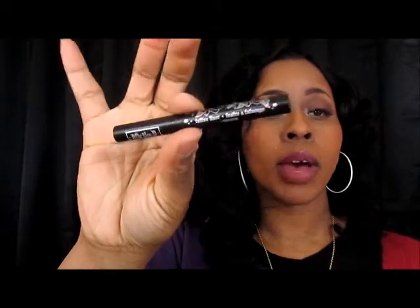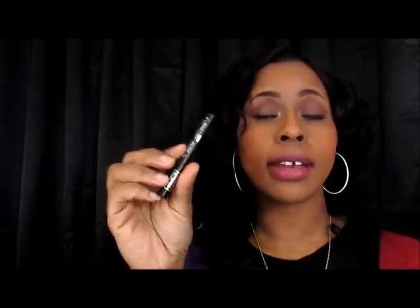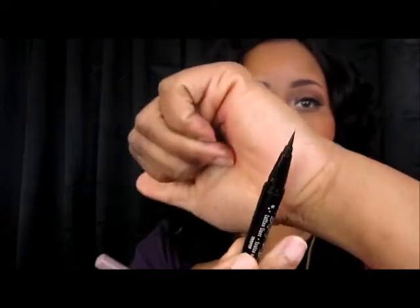And then my favorite higher end is the Kat Von D Tattoo Liner. I guess the color is called Trooper. I got this with my little set from Sephora, the Draw the Line set, and I've been loving this eyeliner. I'm gonna be honest with you, I love this more than my Jessie Girls eyeliner that used to be my favorite, because the eyeliner is so thin. You can do a thick line, you can do a thin line.